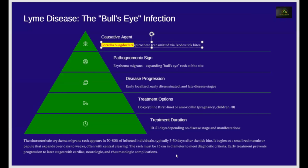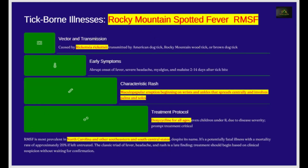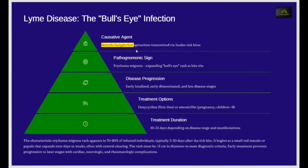So, like I said, sometimes they can ask you the names. The way you have Rickettsia rickettsii for Rocky Mountain, you have Borrelia burgdorferi for bull's eye and Lyme disease. It has a red rash, central clearing, and the bull's eye lesion. This is a buzzword. Whenever a patient presents with a rash, that is a bull's eye lesion.